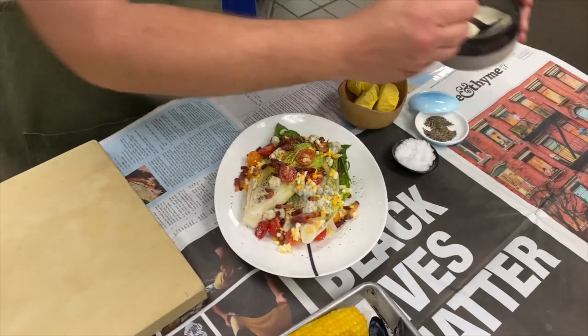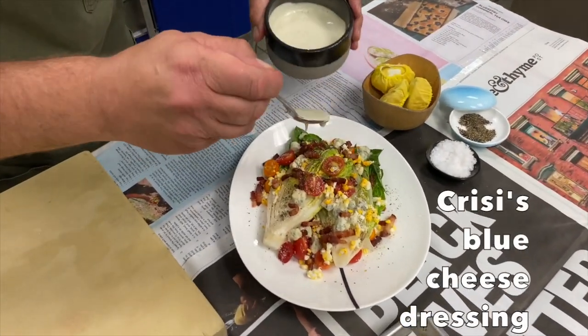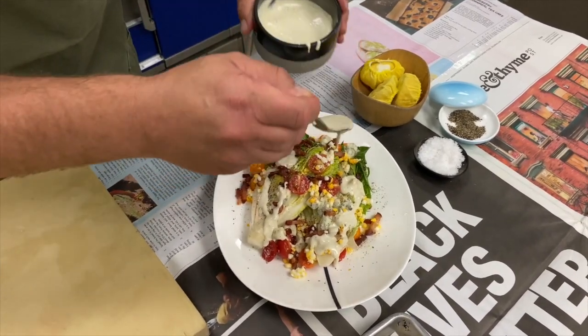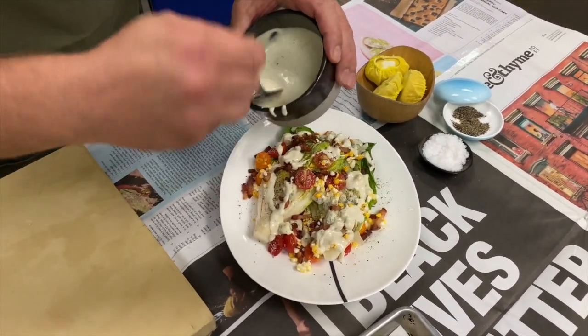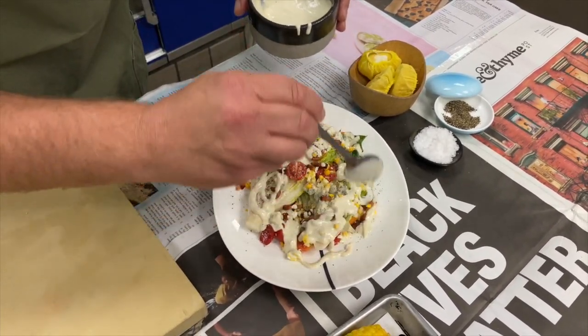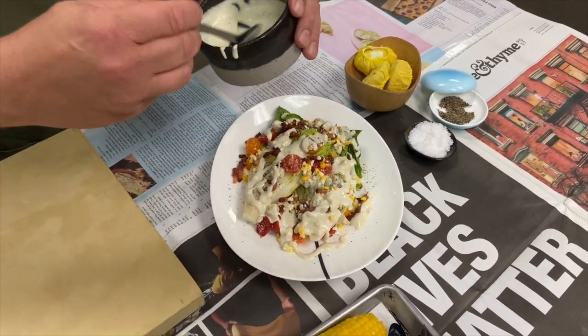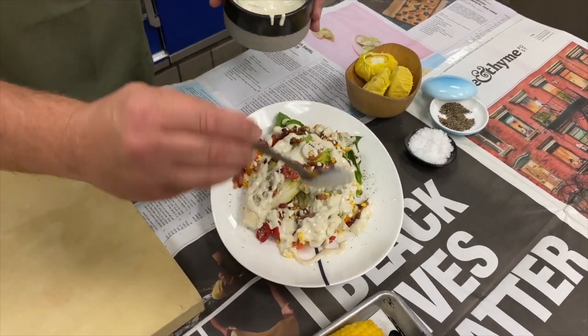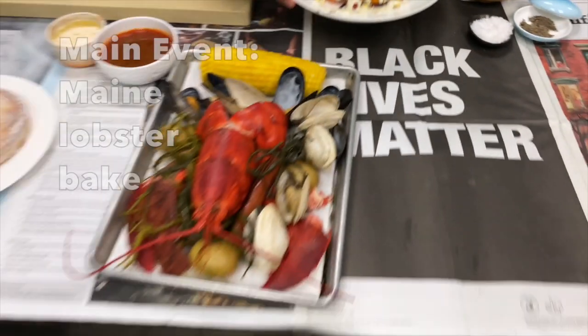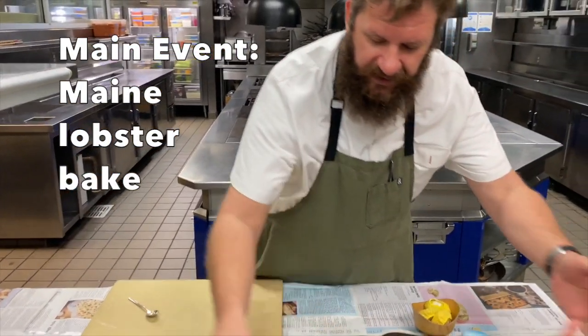And then you're gonna take this beautiful blue cheese dressing that we've given you, and you're just gonna put it all over everything. This is my wife, Chrissy's recipe. It's absolutely delicious. It's the best blue cheese dressing I've ever had. I ask her to make it all the time because it's one of my favorite things in the world, and we've made it for you so you can enjoy it at home. Thank you, Chrissy.